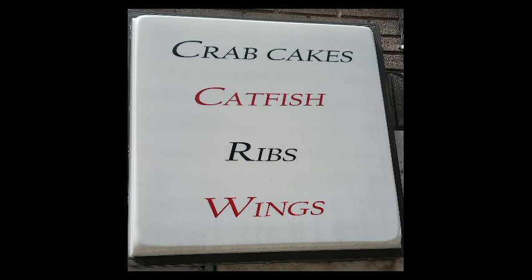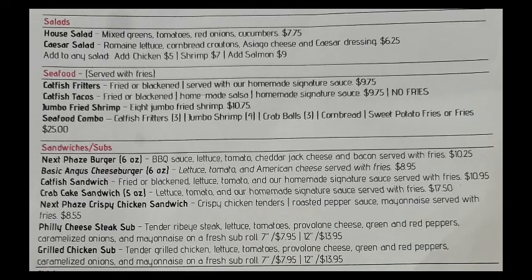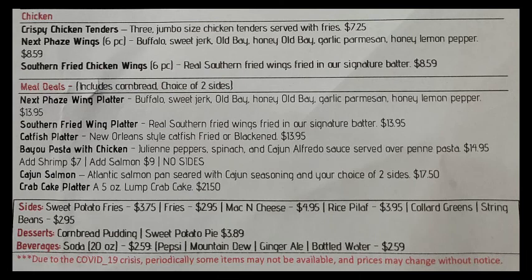All right, so let's get into this menu. Now, as you can see here, you have many different options when it comes to the menu. So if you're deciding to do a light salad, some seafood, a chicken box, a sandwich, a sub, or a burger, they have it all, and they have reasonable prices, a nice side menu, and nice desserts.